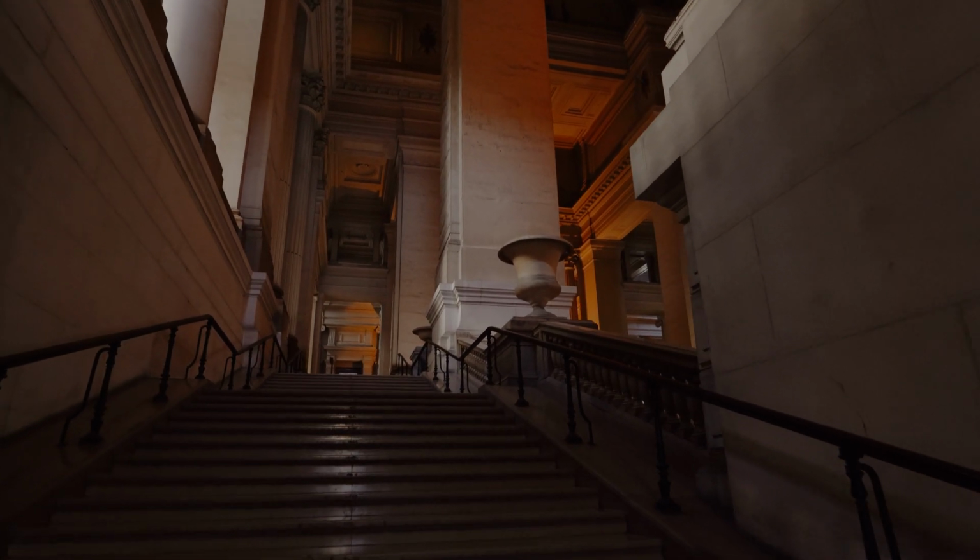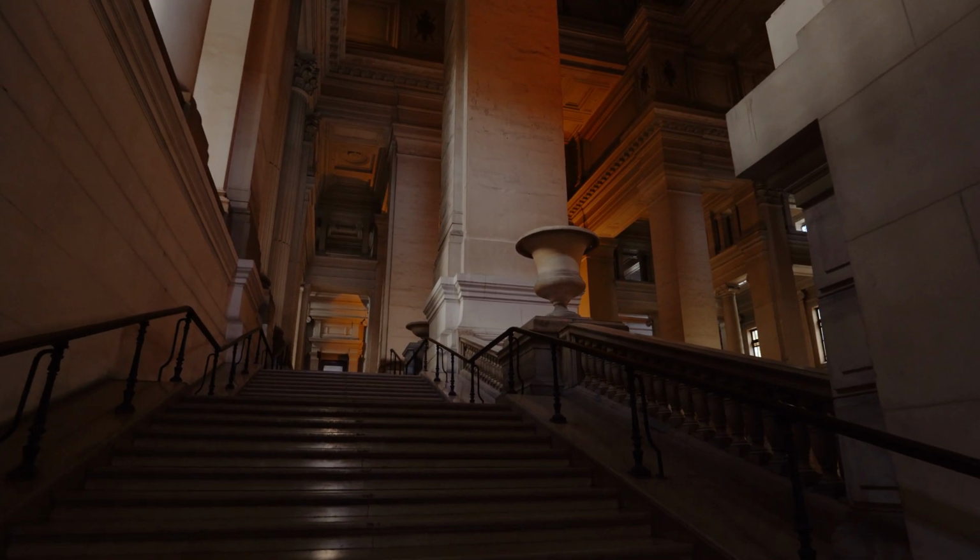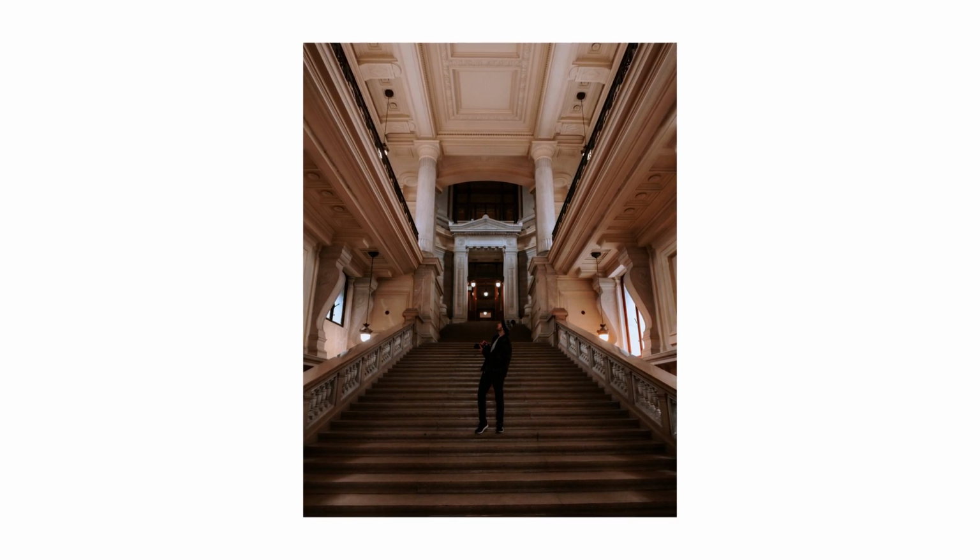Okay. So I'm currently inside the Palace of Justice here in Brussels, and oh my god, this place is way bigger than I thought. I came in for the initial staircase, which is what I got in Vienna. Absolutely glorious, just like that one.